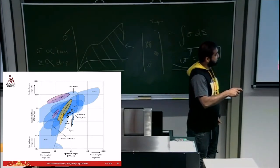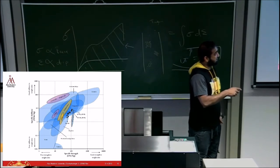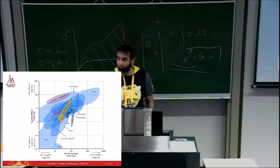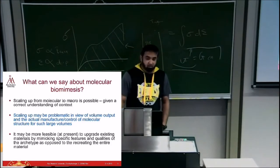Yeah, so we actually have stronger, with respect to weight, materials now than dragline silk, but our stiffness values are not anywhere near. We're about 10 times, maybe more, lower in terms of stiffness. But at least we managed to improve the quality of strength. And that is down to stickiness. That is down to hydrogen bonding. Yeah? Okay.